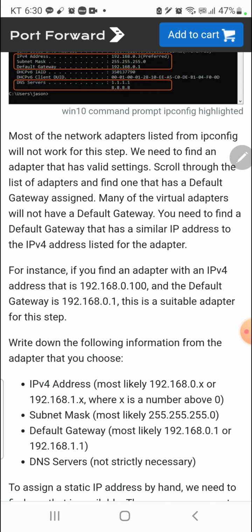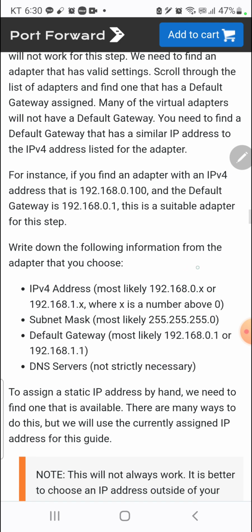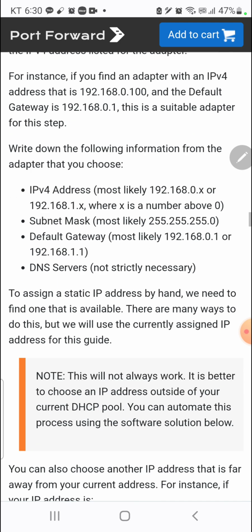adapter. For instance, if you find an adapter with an IPv4 address that is 192.168.0.100 and the default gateway is 192.168.0.1, this is a suitable adapter for this step. Write down the following information from the adapter that you choose: IPv4 address, subnet mask, default gateway, and DNS servers.